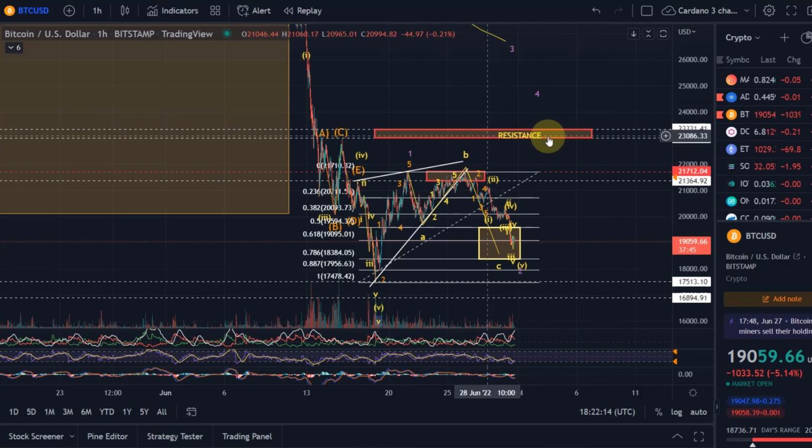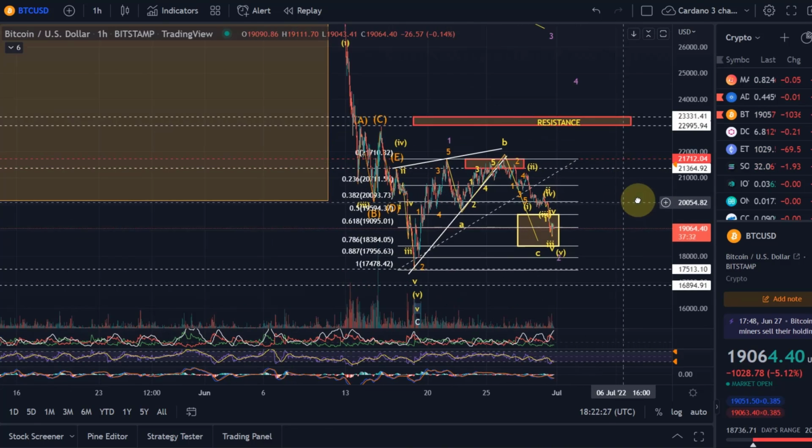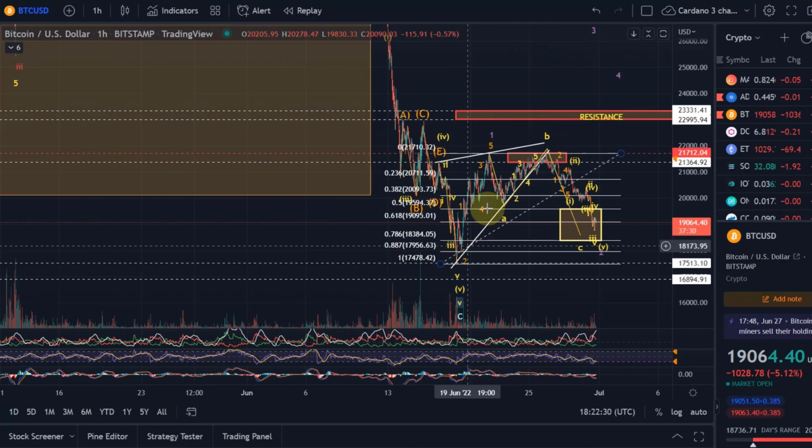I've been telling you for the last couple of weeks really, that a move above this level would make me consider a breakout scenario to the upside my primary one. It has never happened. Yeah, it has never happened, and also we have invalidated a couple of bullish scenarios here in the last few days, making it just less likely that we still are in a breakout scenario.